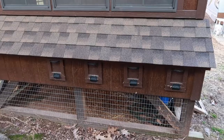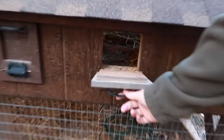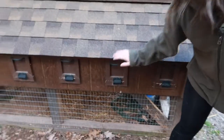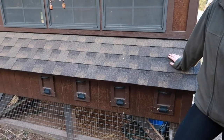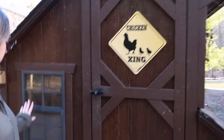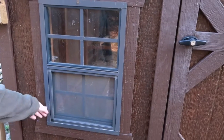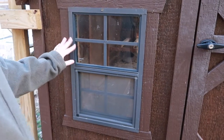So back here they have 4 nest boxes. They're a nice size. I don't know if you can see in there. They're a good size nesting box. There's only 4, so you can't have a ton of chickens in there. I think they recommend that you can have like 12 or something, but I think that's a little overboard for this. And then the funniest part of this chicken coop is they have legit windows with screens. You can open them and everything. It's basically like a cute little mini house.